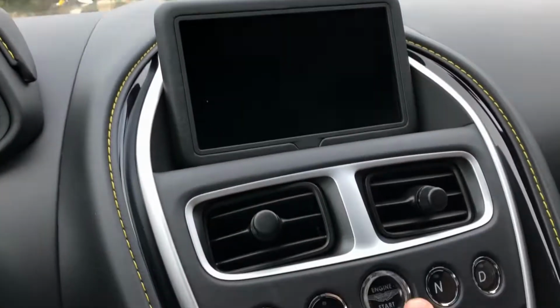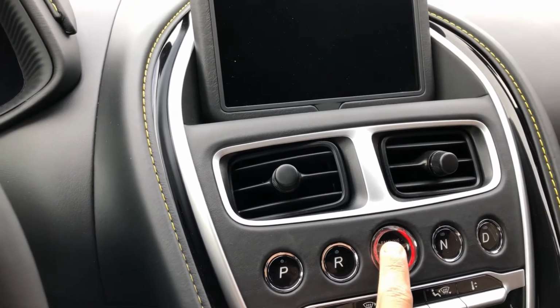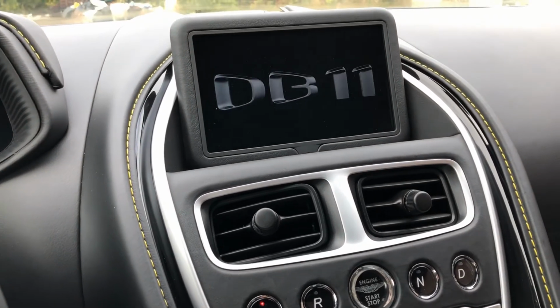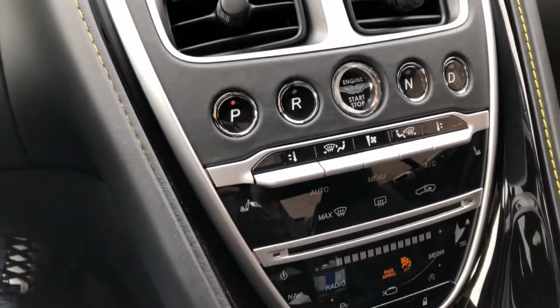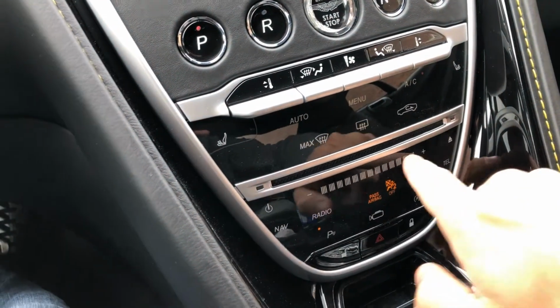Let's just get in. What I love about this car is that it builds anticipation. Watch, you can count with me, right? 1, 2, and then it starts. Oh, I guess the radio is on, or set to a default. Well, here's a cool feature, I suppose. That's how you adjust the volume. You just slide your finger.